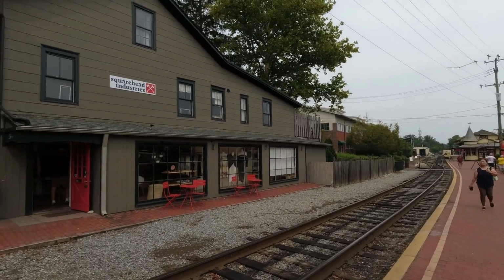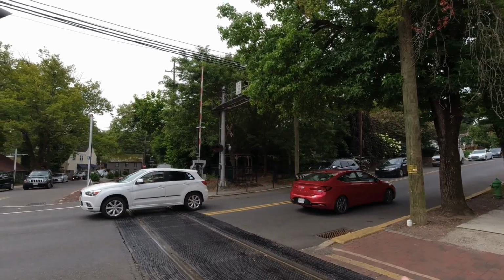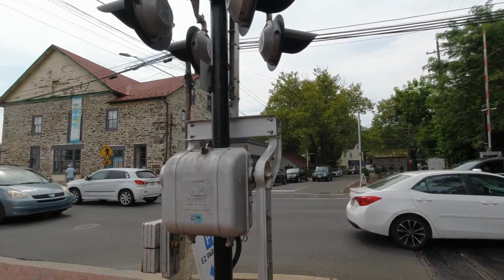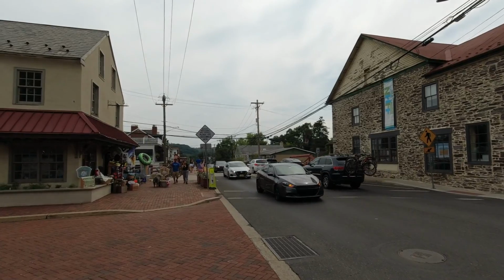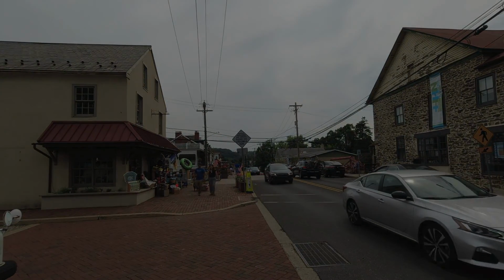Just on a quick side note, I think I have to return to this town. This is a really nice looking town. There's a nice little park area here with the gazebo. There's crossings right here, some really old buildings and construction, and just a really lively area. So I think in the future sometime I will return to do a touring towns video here at New Hope.